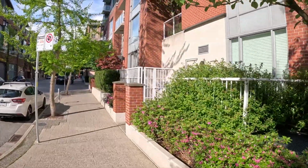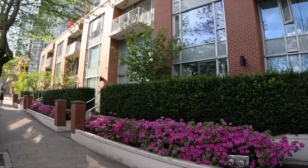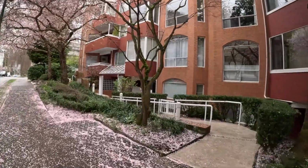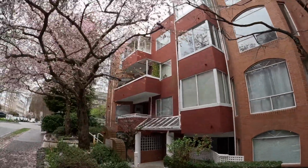What you have is no houses, or very few of them. The token few are in the West End. But really what you have are a lot of condos and quite a few townhouses. And so those are your real housing options, no matter what part of the downtown core you're looking at, whether it's Yaletown or Coal Harbour or downtown. They all have condos and they will all have townhouses at various price points.